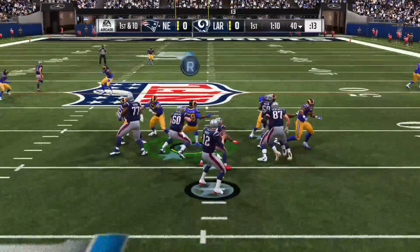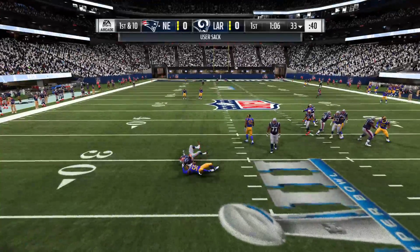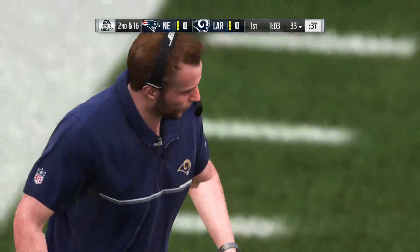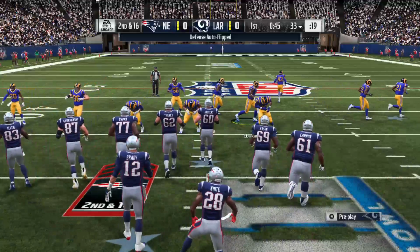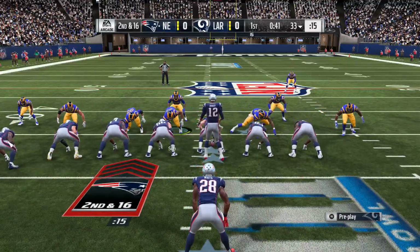Now a play fake here on first down. Pressure from his right, and he goes down hard, flat on his back. Dante Fowler in there to sack him for a loss of 6. Pressure can come from all over when you're plotting a defensive strategy. On that particular play, it just came from the outside.